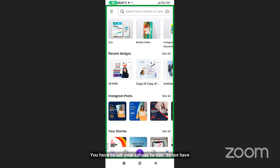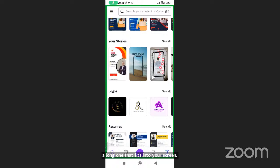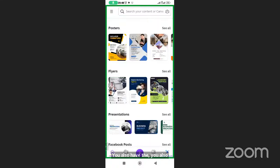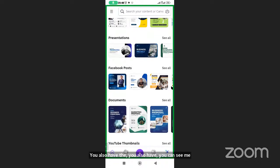So we have the Instagram post, both the square and the portrait. I'm going to show you the difference. You have the stories. The stories can be posted on your Insta stories, can be posted on your WhatsApp status, can be posted on your Facebook stories, so that it's a long one that fits into your screen. You can see me scrolling. You see different templates that you can use.